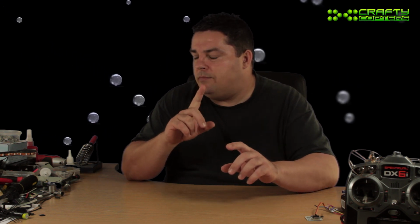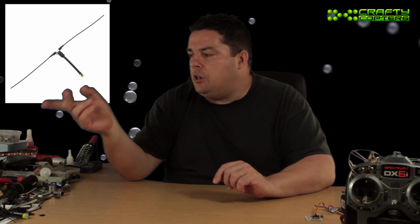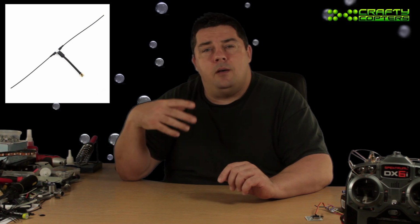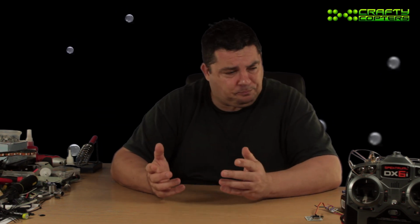I ordered one of the dipoles that you can have shooting out the back of the quad. I'm going to be using that on the vector setup. I thought it'd be a nice way to test. I'll just keep flying until I lose signal, and you know, get the vector to fly itself back, or not, as the case may be. But I'm pretty confident it will.